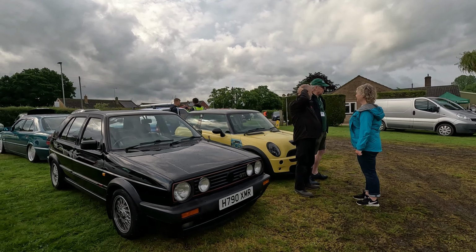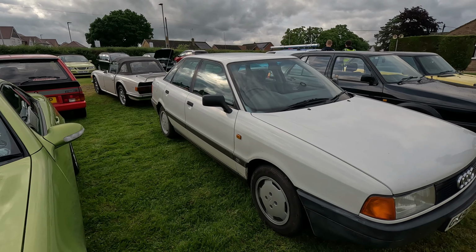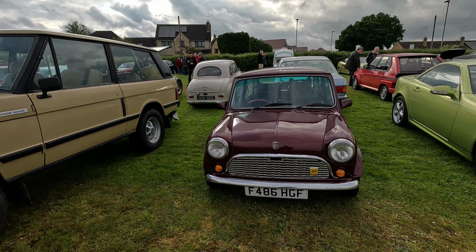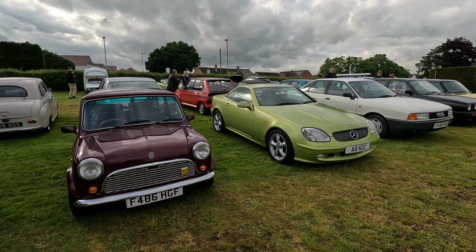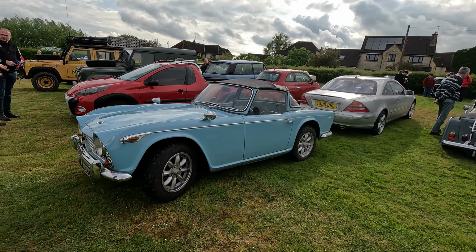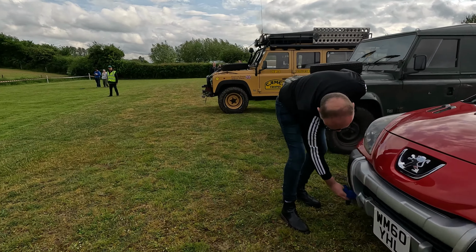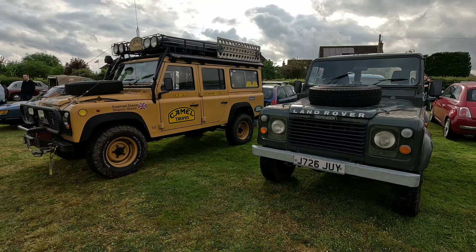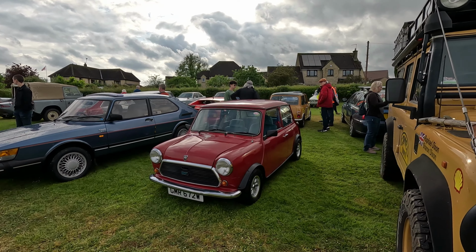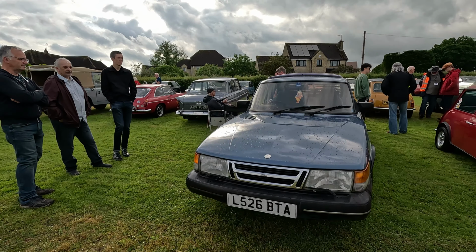Along this road quickly. Lenny, Golf GTI, it's lost. There's Chris's Audi. It's always a pleasure to see Chris's Audi. Mark, Lenny, Range Rover. Loving the seats in that. It's a lovely colour, isn't it? Land Rover. Loving the support vehicle. Another Mini. Nice Saab 900. They're a lovely car, aren't they? And at the back there.